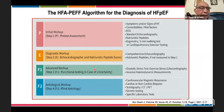The second stage we call diagnostic workup, and the two important things here are echocardiography and natriuretic peptide. With these two modalities, they make a score. I will discuss it a bit later. For that reason, we must have a comprehensive echo examination and a very careful natriuretic peptide evaluation.